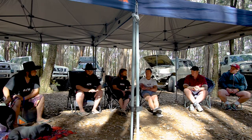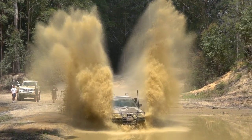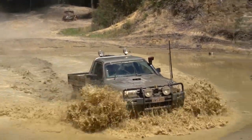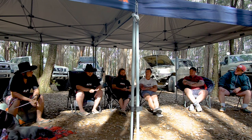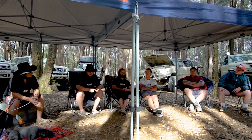Being a spectator. Being the guy with Rob through the quarry there. He got some water up there, that was up in the tree. Yeah, that was on the inside. Yeah, it's good. No, it was good. Yeah, all in all, good weekend. Another awesome weekend. Yeah, another Aussie Four-Wheelers.